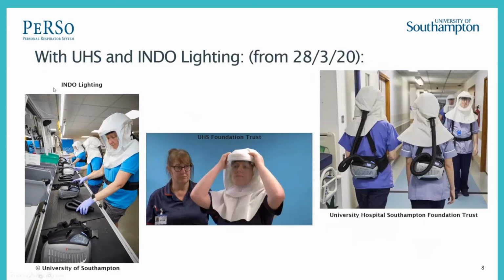So we partnered first with Indo Lighting, who are a local small medium enterprise who have helped us to turn this into a product, which is now, I think the Perso 3 is the one which is now in use in University Hospital Southampton. The UHS team themselves did a lot of work as well on helping us to develop the protocol to use these devices. I say help us to develop the protocol. They really developed it themselves.